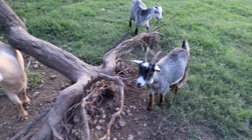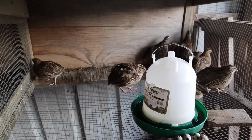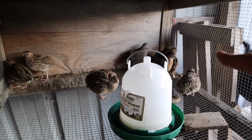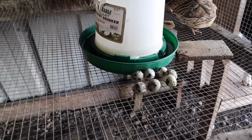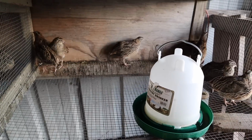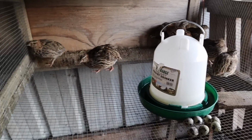Alright guys, we're out here at the quail pen, and this is the pen that we butchered all the males out of, and we left one over there so he can still fertilize these eggs. So we've got to start collecting these again so we can get them in the incubator, since our last batch is probably ruined. Hopefully not, but I'm sure they got some eggs. Yeah, they got some eggs in there as well.